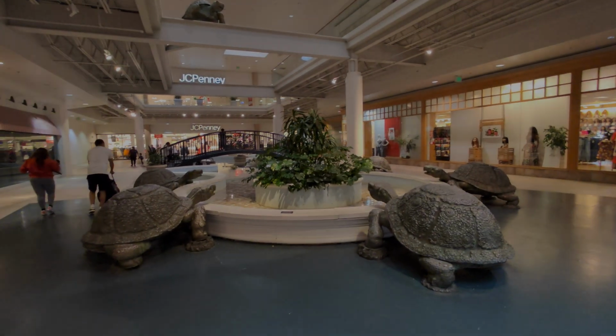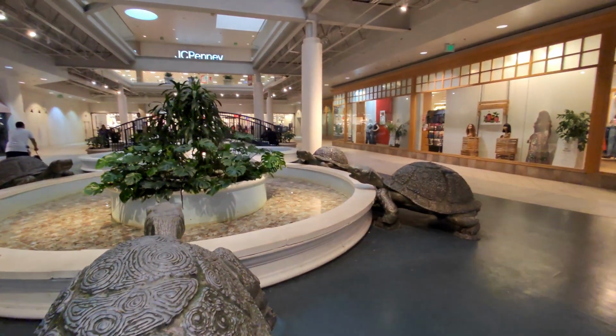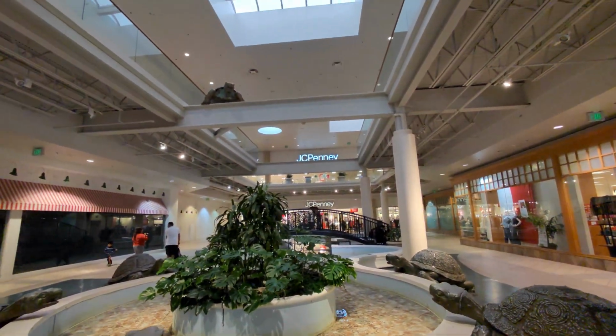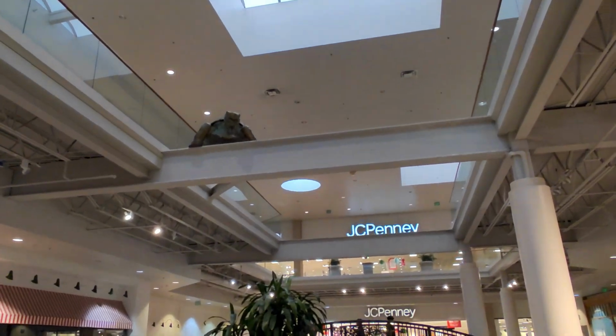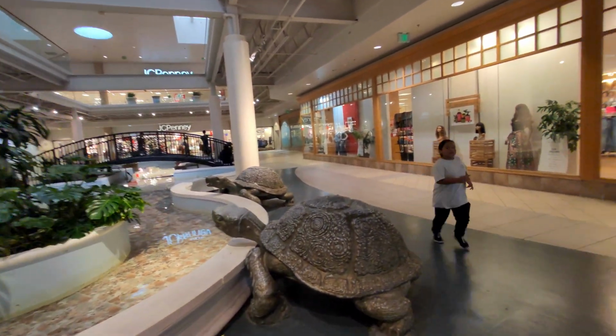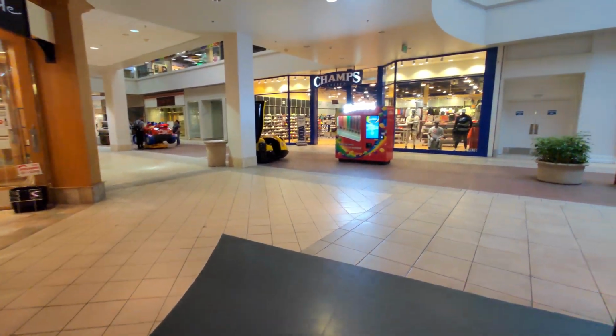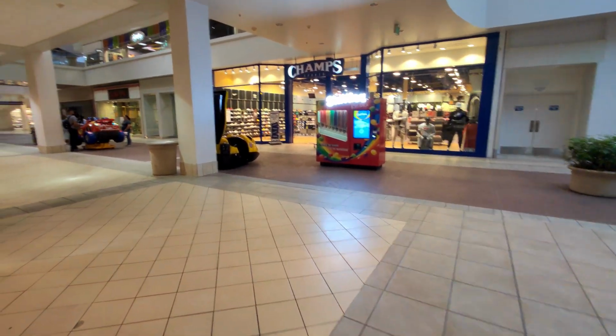And as we head over here, you can see all these turtles admiring the JCPenney for having the endurance and the strength to be one of the only original anchors to still remain open to this day. And here we got a little boy running. Where's he going? I don't know where he's going. Perhaps to get out of this mall because he's bored.